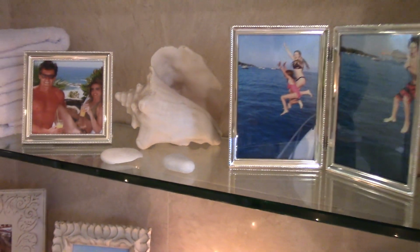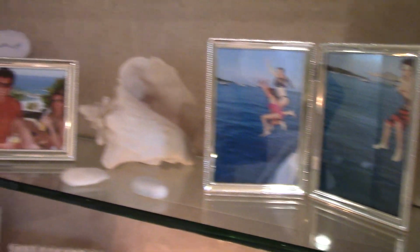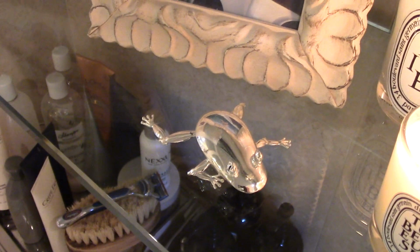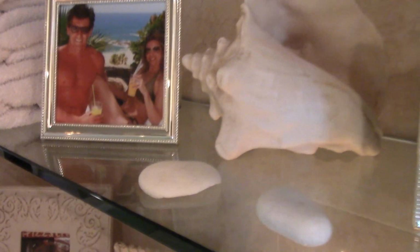For instance, in this shelving here by my bathtub, when we travel, I will collect shells. And so I have a wonderful assortment of shells from different places that are meaningful to me. Or I have this cute little frog that I got in Puerto Rico, which is of the coqui frog, which sings in the evening, and that's a very special memory of our trip there. Or photos of the kids jumping into the water, and I like the water theme by the bathtub.